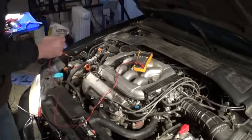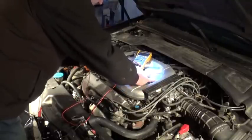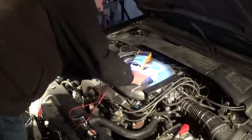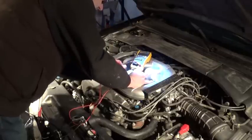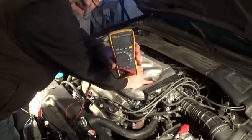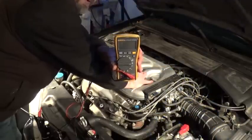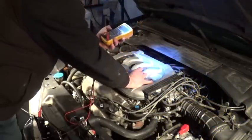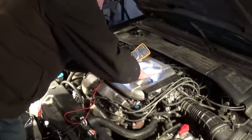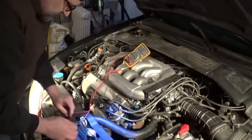I am touching my control wire. My PCM is unplugged, and it's nothing. Okay, so it's nothing that's shorted on my control wire, which honestly I didn't expect to see. Since I'm here, I'll just check the resistance on my injector.